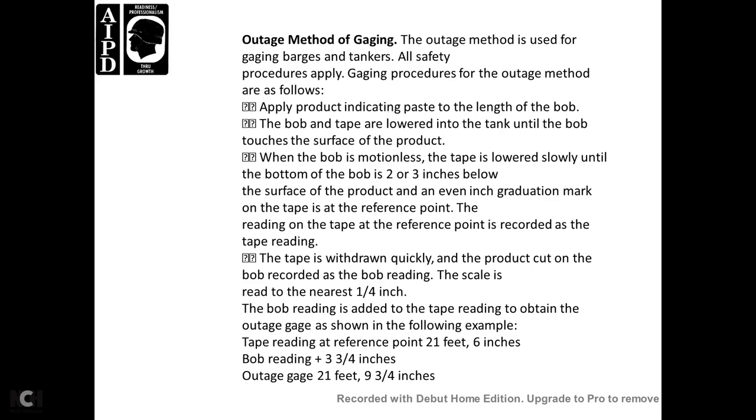The average method gauge. The average method is used for gauging barges and tanks. All safety procedures apply to the gauging procedure with the average method. Apply paste to the bob of the tape to indicate the product level and the length of the bob. Lower the bob of the tape into the tank until the bottom of the bob touches the surface of the product.